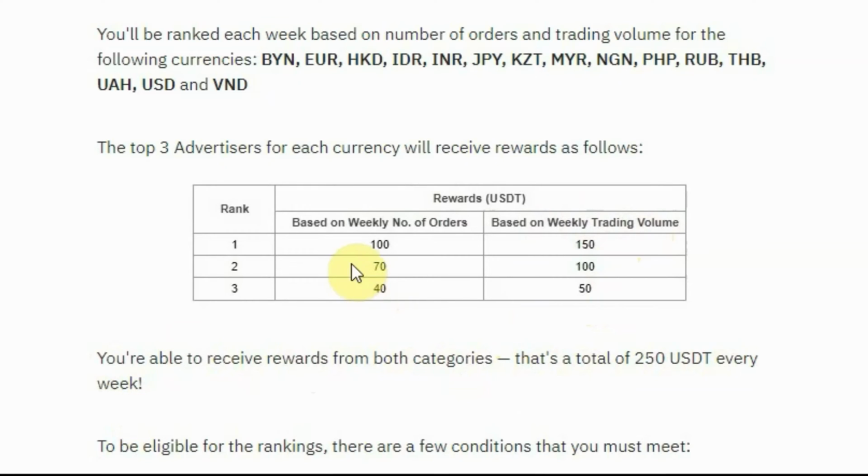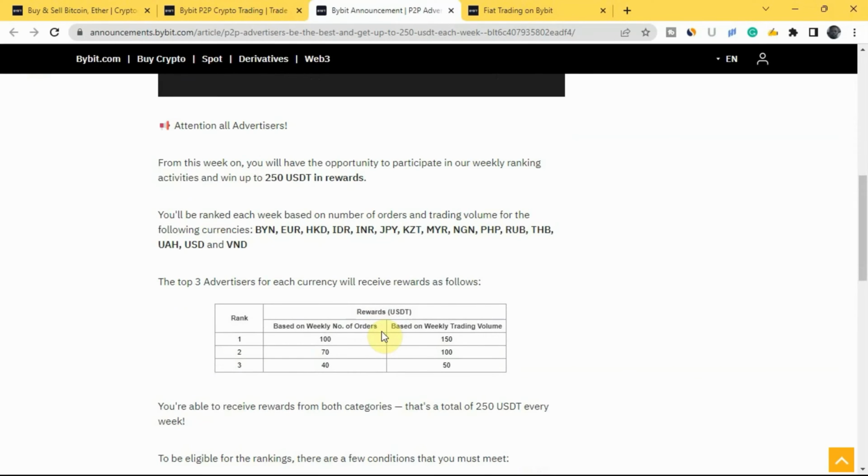So let's, for example, you are the top trader based on weekly number of orders, and you are also the top trader based on weekly trading volume. That means you can get 100 USDT and 150 USDT together, which makes it 250 USDT at the end of the week. Now, what are the conditions you must meet before you can participate in this campaign?